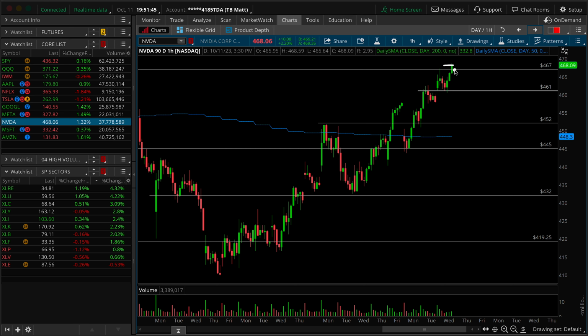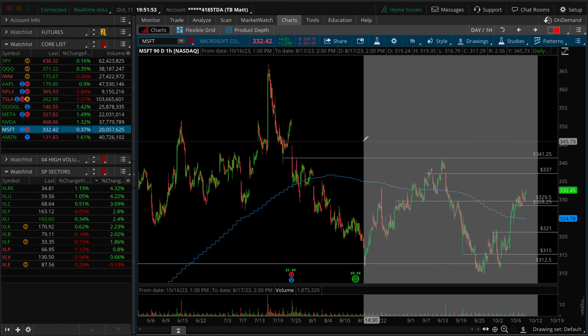A better pullback is something that does this. That's a strong one on the daily. Actually, I'd probably be most interested in 452. Let's continue along, again for the sake of time here.